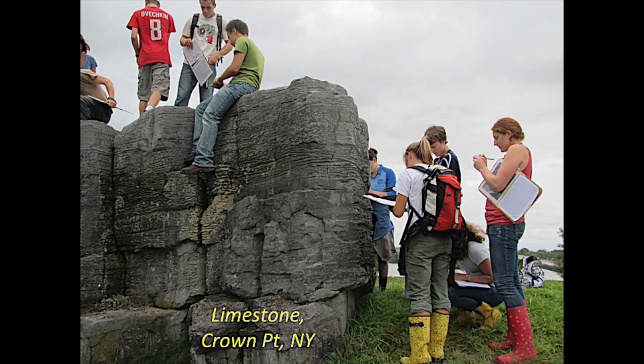And here's the first bit of evidence. This is actually Crown Point, New York, but it's got a good exposure of the same unit here. This is limestone, and some of my students from a course I teach called Bedrock Geology of Vermont, and I love it, get out in the field every single week. But limestone is important because it mostly forms in ocean water, and in warm ocean waters.